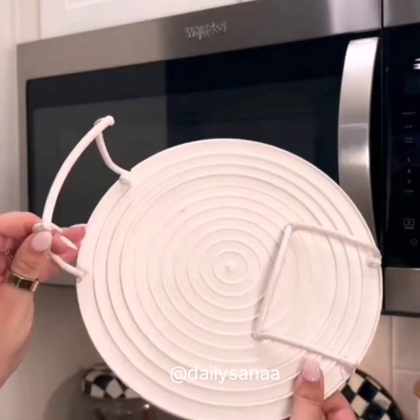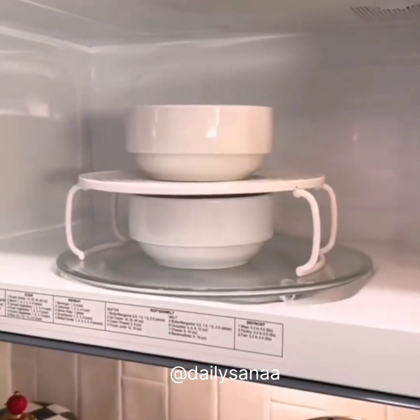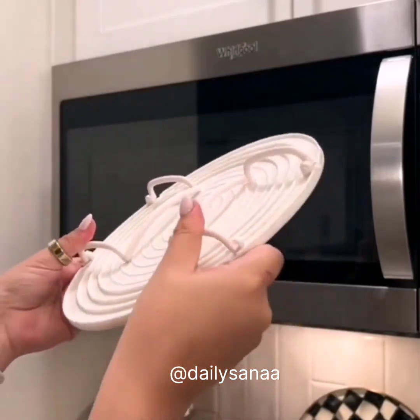Found these genius microwave shelves that are completely collapsible and allow you to microwave 2 bowls or plates at one time. They come in a pack of 2 and are really easy to store away in a drawer.